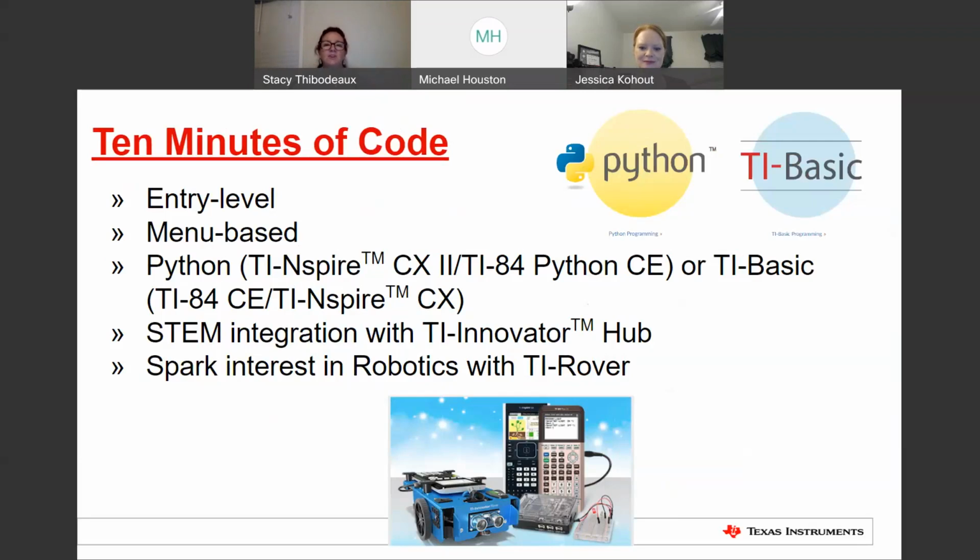We use the 10 minutes of code from Texas Instruments. The 10 minutes of code breaks it up. Tonight we're really using Python, but they also have it for TI Basic. And it's 6 to 7 units of instruction, and I'll show you on the website in a second. Units of instruction that have individual skill builders, and then an application. If you teach a core content and you just wanted to do maybe a fun Friday or a manic Monday and you wanted to do some coding with your students, it's entry level, it's all menu based. The activities are both student based and teacher based.